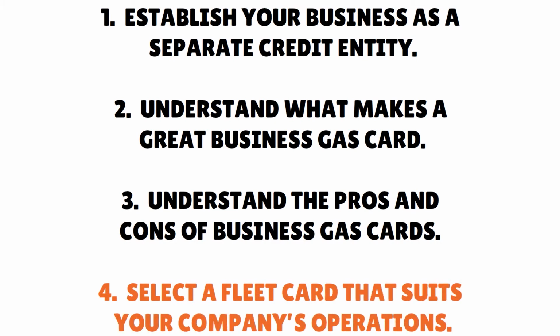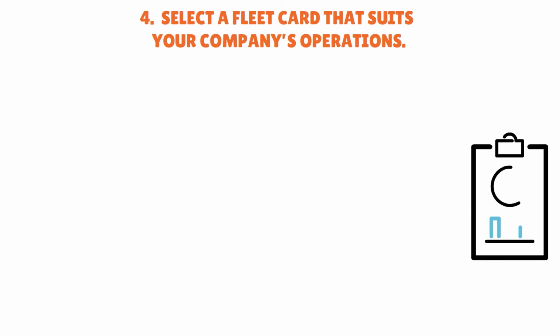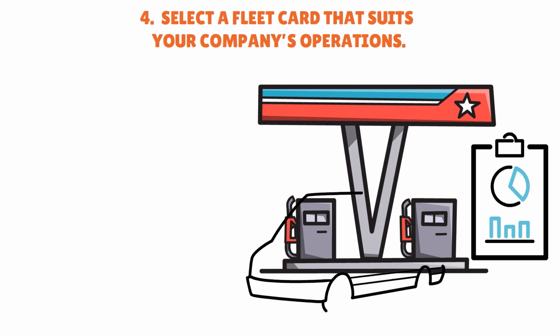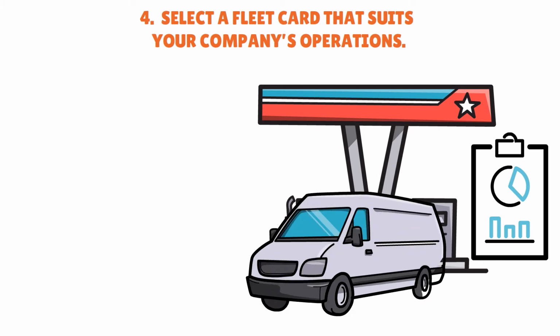You want to do a thorough analysis of your business. You want to do a thorough evaluation of the current situation and also projections about where you're trying to bring your business, and you want to consider certain factors. And factors to consider when choosing a fleet card include the type of fuel your fleet uses, the number of vehicles in your fleet, the geographic travel patterns of your fleet, and the type of business you run.